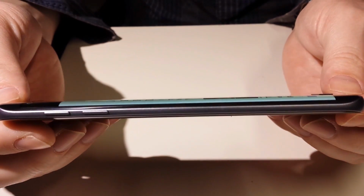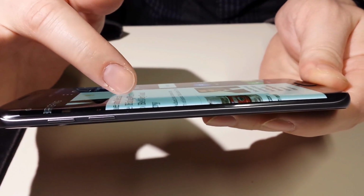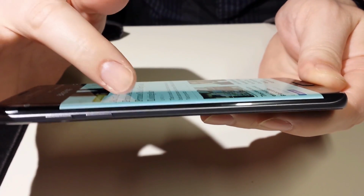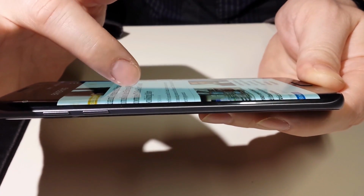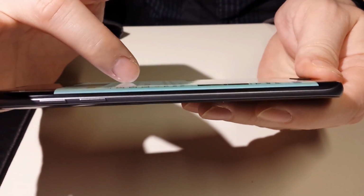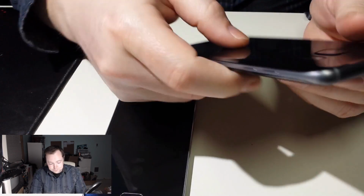Am I going to put a case on this? Absolutely. I just can't find a case right now. I found one on Amazon, just nothing I like that's in stock. So I have something shipping, but it's going to be delayed a little bit. I do recommend putting a case on this, being that it is all glass. The sooner the better, in my opinion. But if not, just get a warranty.